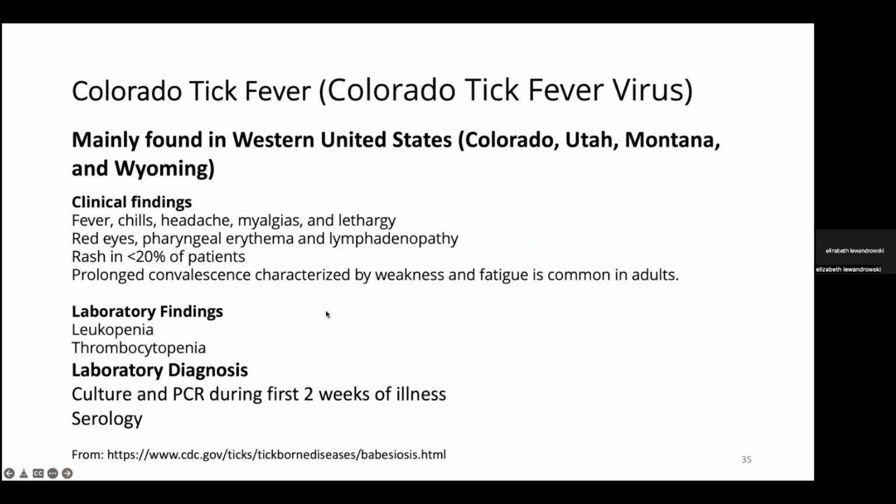The last pathogen here is Colorado tick fever, which is a virus, mainly found in Western United States. Clinical findings: fever, chills, headache, myalgia, and lethargy. Red eyes, pharyngeal erythema, lymphadenopathy. Rash in less than 20% of patients. Prolonged convalescence characterized by weakness and fatigue is common in adults. Laboratory findings: leukopenia, thrombocytopenia. Laboratory diagnosis: culture and PCR during the first 2 weeks of illness, and serology.